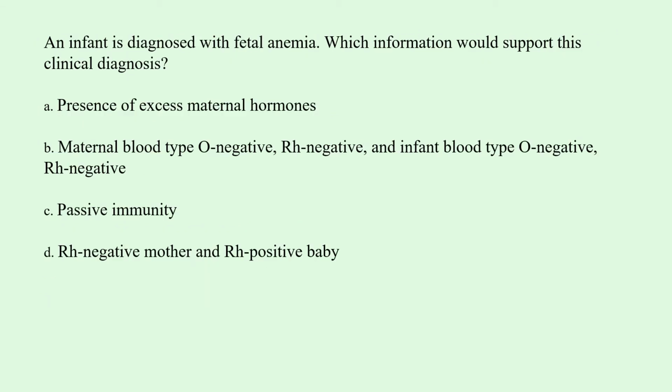An infant is diagnosed with fetal anemia. Which information would support this clinical diagnosis? A. Presence of excess maternal hormones. B. Maternal blood type O negative, Rh negative, and infant blood type O negative, Rh negative. C. Passive immunity. D. Rh negative mother and Rh positive baby.